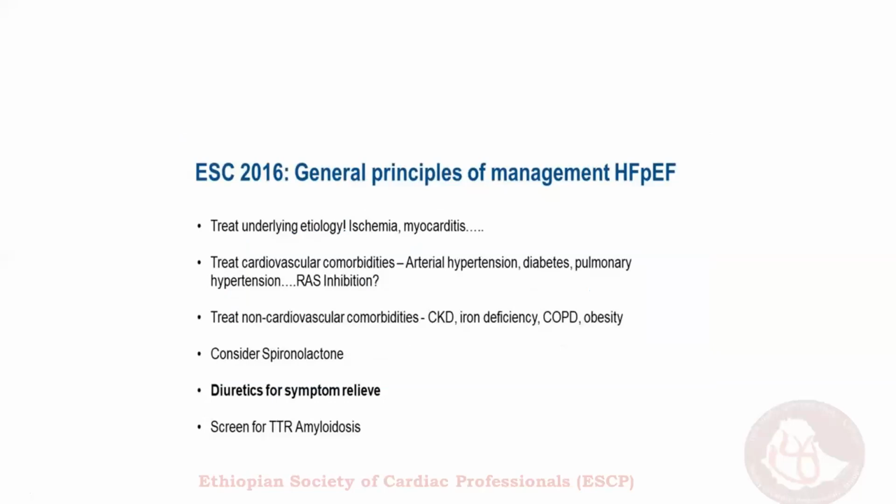So the general principle of management is to treat the underlying etiology. If there is ischemia or myocarditis, treat it. Also treat other comorbidities like hypertension and iron deficiency, and they say to consider spironolactone. We will see later on how to consider spironolactone. Diuretics are for symptom relief, and you also have to look for specific etiologies like amyloidosis, if there are indications for that.